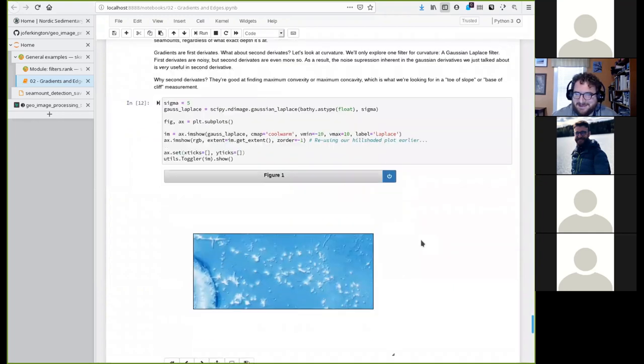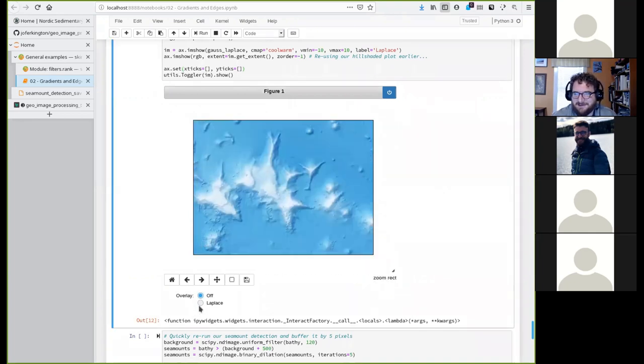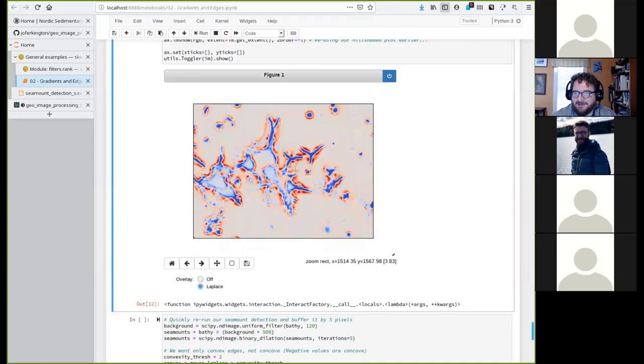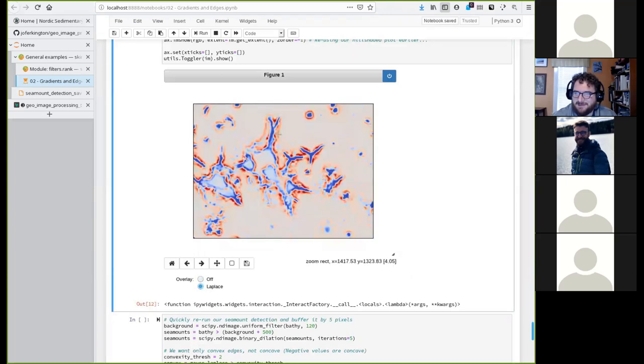All right, we are finally back to this. The RGB was the hill-shaded image. I just want to put it in the background because it looks good. But let's look at the results of the Laplacian filter we just did. As a reminder, what we did was this Gaussian Laplace. Let's overlay it on our bathymetry. What we see is that we got high values. This is positive curvature, where we're rounding ridges like this that are up. And then we got negative values, which is bending the other way.